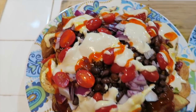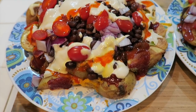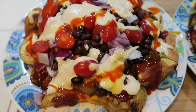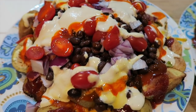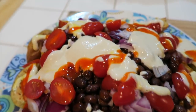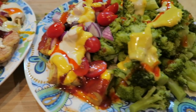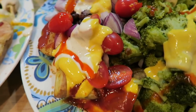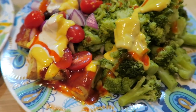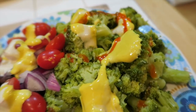And here's what I made with the potatoes that my husband wanted for dinner. It's some potato wedges I baked in the oven, and then I topped it as I would with nachos, only it's fried chos. So I have some black beans, tomatoes, onions, and some vegan cheese, and some vegan sour cream I made. And then for dinner, I have some potato nachos as well. And I also have some broccoli. I always like to add some veggies to my meals.